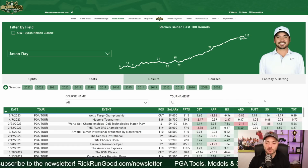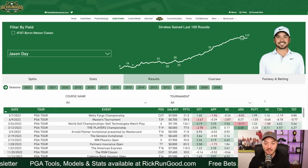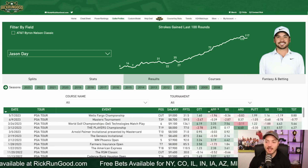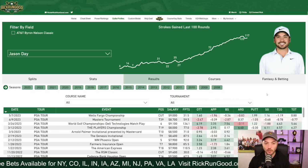He lost the most he's lost in a year off the tee. He lost the most that he has in a year on approach. That is unlikely to happen again. He gained two strokes putting. Again, you double that, you get him to four strokes putting, and it looks a lot similar to some of these top 10 finishes. So it is basically just a 52-week low in terms of strokes gained approach, willing to go right back to him.